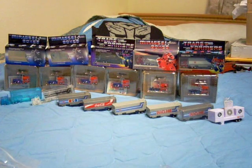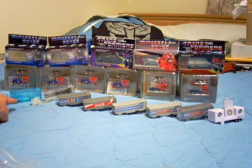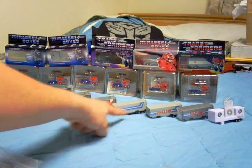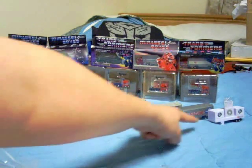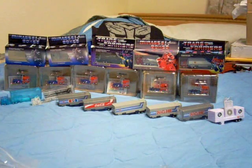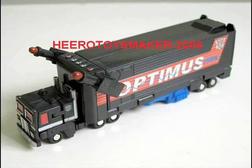I own 5 anime Optimus Primes, 2 G1 Optimus Primes, as well as all these trailers and customs. So as you can see here, again, I have the blue Optimus Prime, the white Optimus Prime, the Pepsi trailer, Coke trailer, G1 trailer, Diaclone trailer, another Diaclone trailer, the music player, and as I mentioned before, all these customs. Now, some of you may be asking, how many Optimus Primes do you not own that are actually in existence? Well, I will answer that question for you right now.